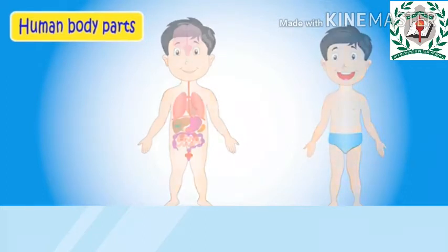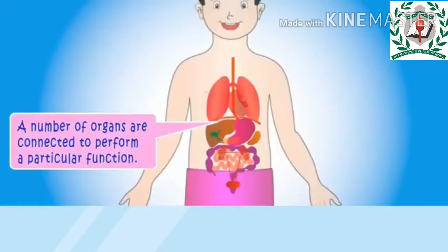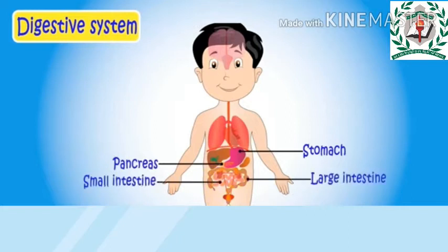Our body works like a machine, and the organs of our body don't work alone. A number of organs are connected to perform particular functions, and such organs connected together make an organ system. Let's learn about different organ systems in the body. First, the digestive system. Organs like the stomach, pancreas, small intestine and large intestine work together to make our digestive system.